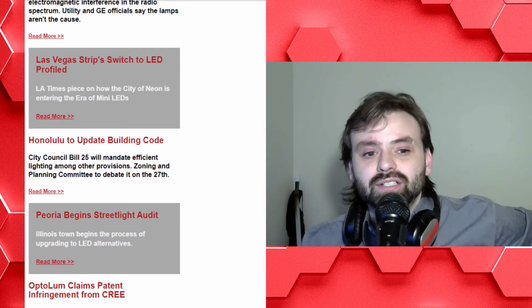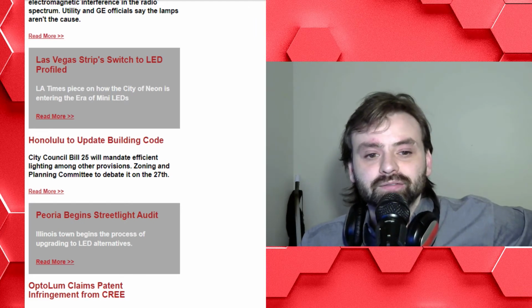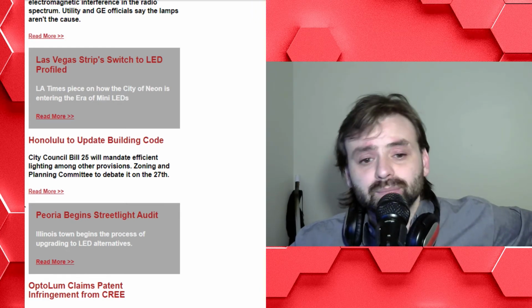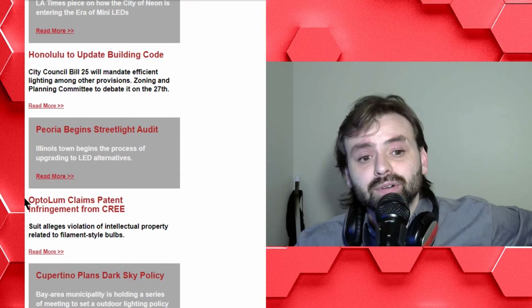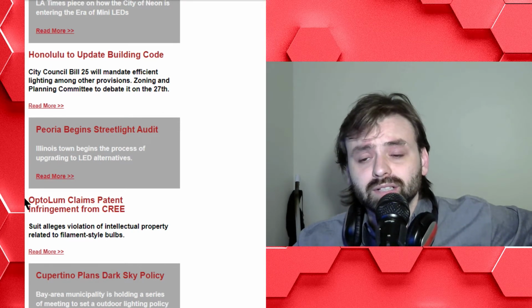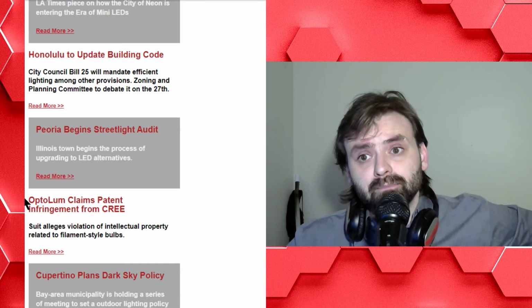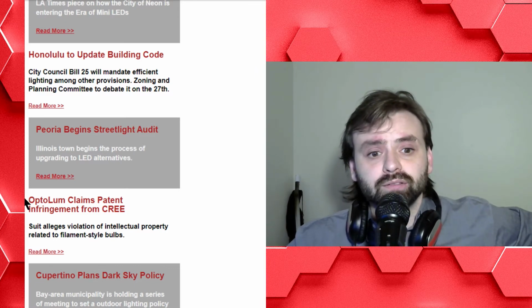Honolulu is set to update their building code. This is City Council Bill 25, which is going to mandate efficient lighting among a bunch of other things. The Zoning and Planning Committee is going to debate it on the 27th. Peoria is in the process of upgrading to LED alternatives for outdoor and street lamps. And they're starting with a big old citywide audit to make sure they don't run into that problem Guelph did a few weeks ago.